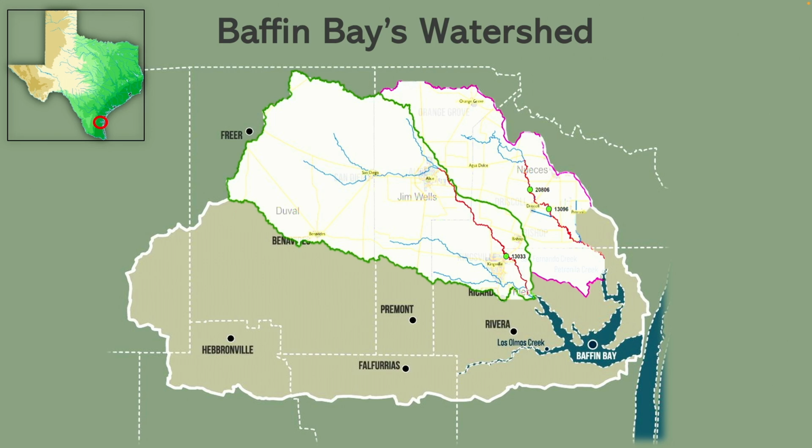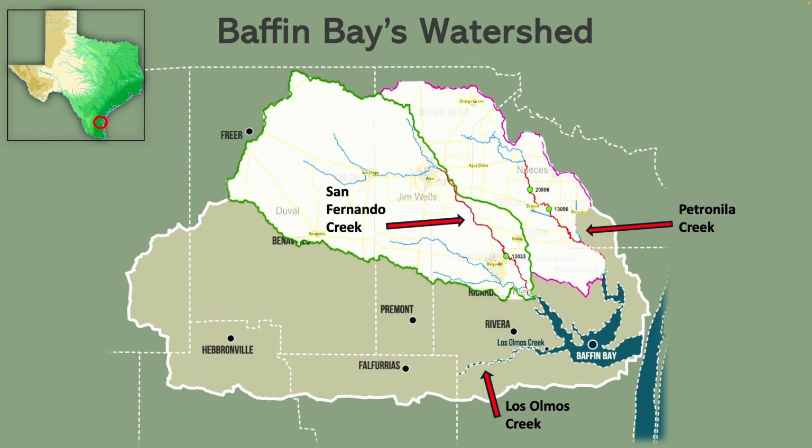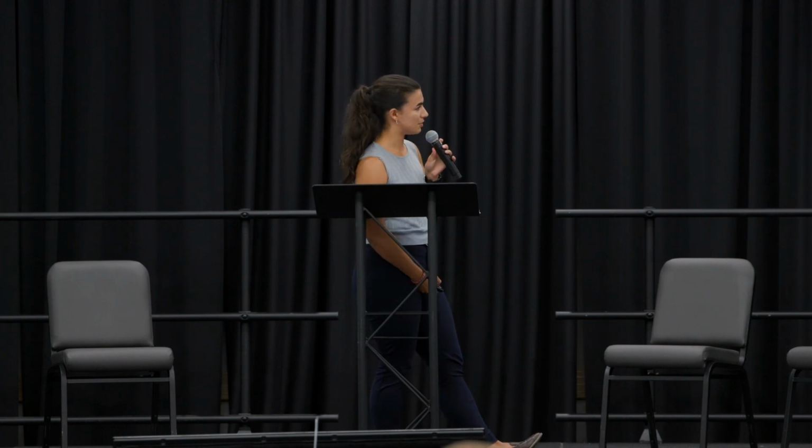The three main tributaries to Baffin Bay are Petronilla Creek, Los Olmos Creek, and San Fernando Creek. And Petronilla Creek and San Fernando Creek are both represented here by a red line, which some of the other maps that we saw today also showed, those red lines representing impairments. And in this case, the impairment is for recreational use. So there's too much bacteria or E. coli present in the water. And correlated with that, there are too many nutrients in the water, specifically nitrogen and phosphorus, to make these creeks healthy for contact recreation, as well as they don't contribute very much clean, healthy water to the rest of the bay system.